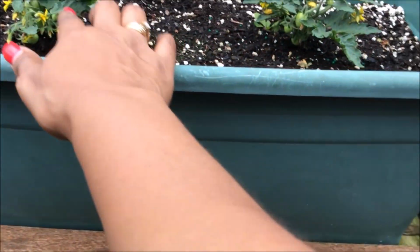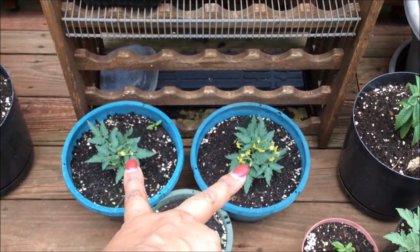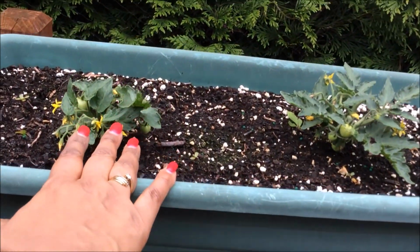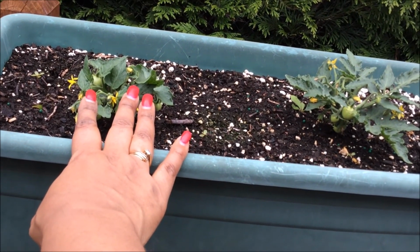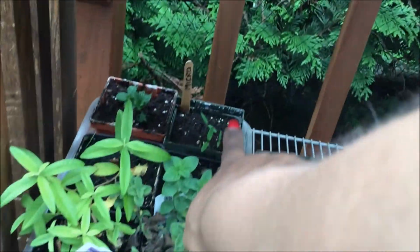The little tomatoes, the microtoms, are fruiting, and I have 2 more in these here. See how small they are. But I went ahead and grew 4 because I figure once they all get ripe, I can pull up the whole thing and take it to my relatives, right? Yeah. So in the meantime, I have a few more back here.